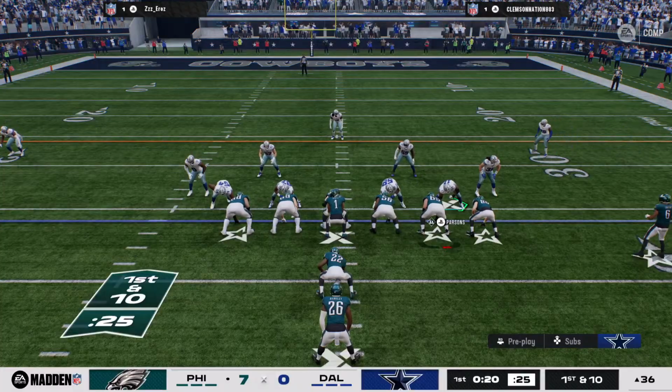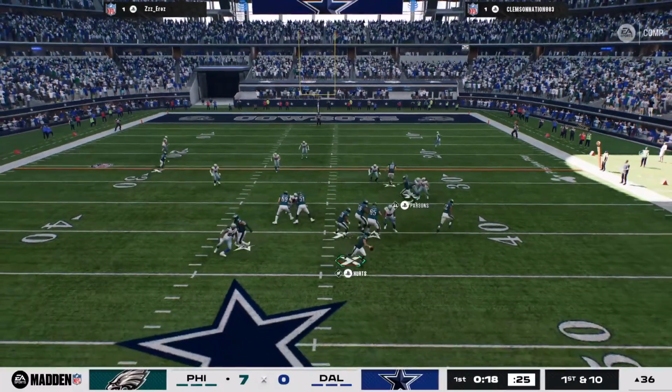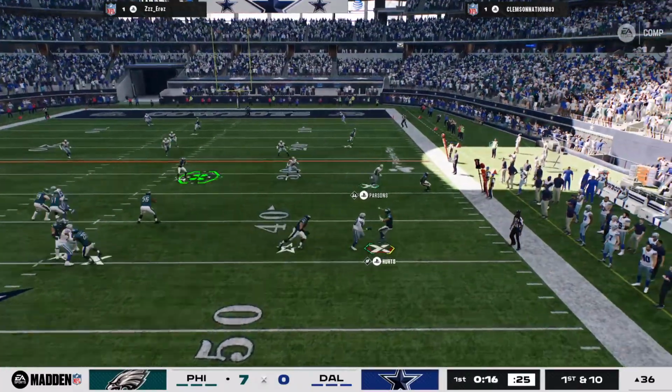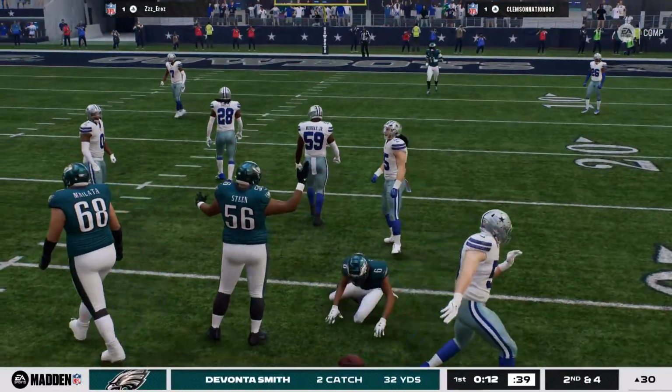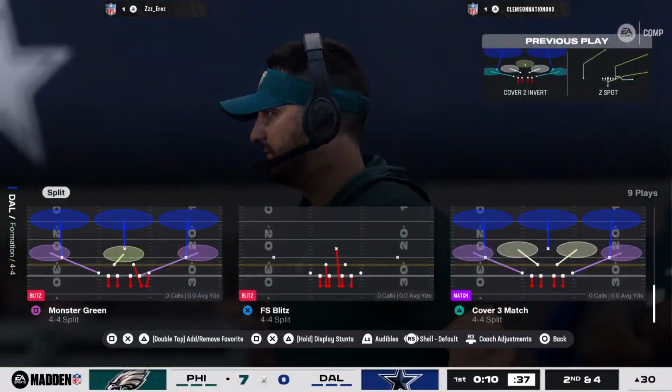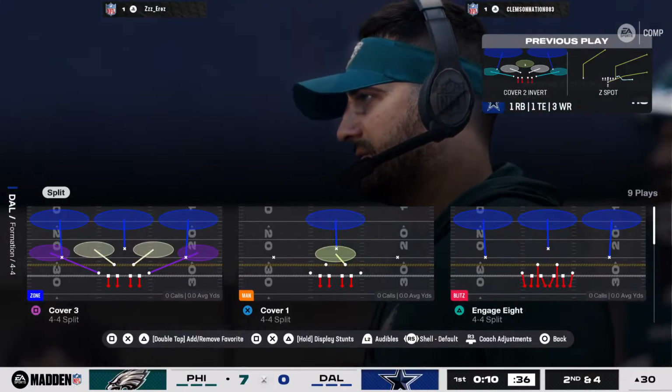Let's go. Here's Hurts to throw. Escaping the pressure right. It's caught. Smith. And he'll be brought down on the 30-yard line after a gain of 6.